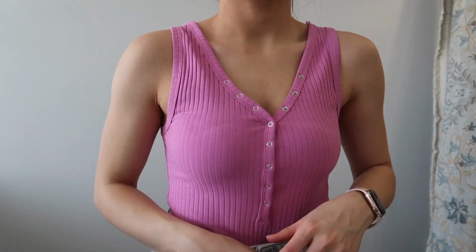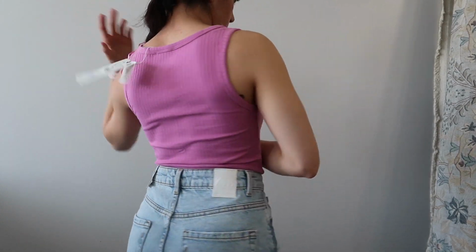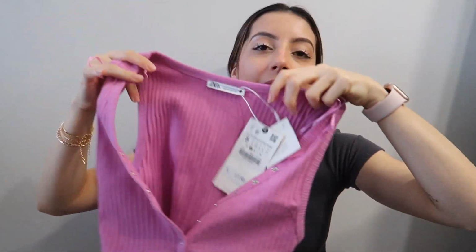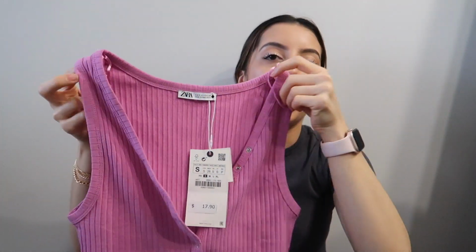Next piece is a bodysuit. I don't even know what color this is. Okay, my dog just hit my tripod. It is like a purplish, pinkish, I don't know what color this is. It's coming off a little bit more pink on camera, but it definitely has some purple undertones. It is just this tank top bodysuit. It has buttons going down the front. You can actually unbutton them, so you can make it as showy or as conservative covered as you want. The back is basically a full coverage back, so there's no cutouts or anything. It's not low or anything. And yeah, I do like this.